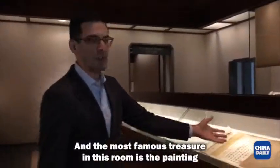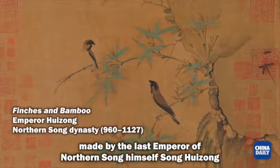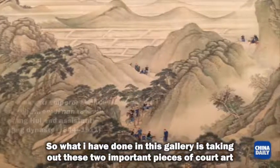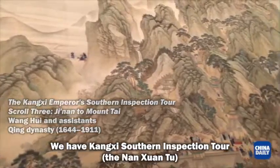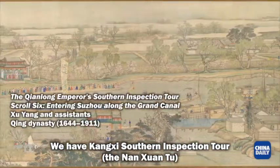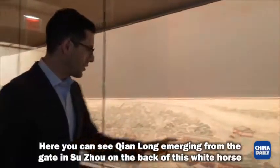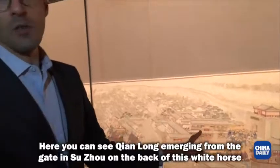And the most famous treasure in this room is this painting made by the last emperor of Northern Song himself, Song Huizong. So what I've done in this gallery is I've taken out these two important pieces of court art. We have the Kangxi Southern Inspection Tour, the Nanxun Tu, and then the Qianlong Southern Inspection Tour, Nanxun Tu. And here you can see Qianlong emerging from the gate in Suzhou on the back of this white horse.